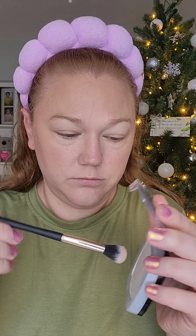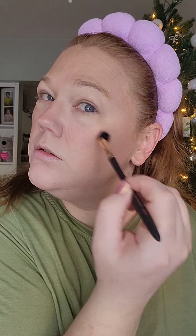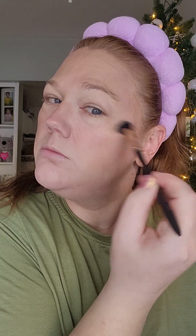And then I'll do my eyebrows while I try and think about what I want to do for my eyeshadow and blush. Trying to go in a little light-handed.